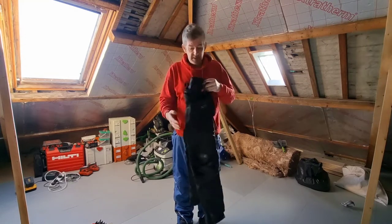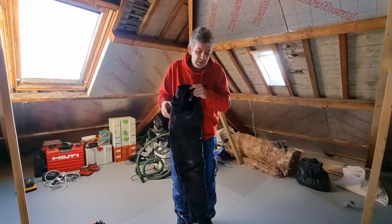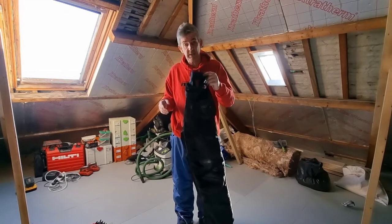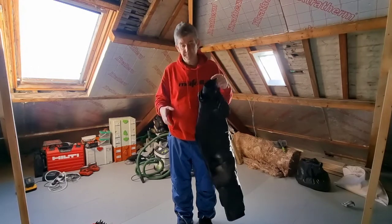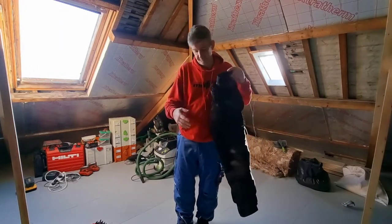So that's the Scruffs. These are called the Scruffs Trade Flex Holster Pocket, and they were $49.98. Right, now I'm going to put these back on, and I'm going to talk about the next pair, the ones that I'm wearing now, the Englebert Strauss.